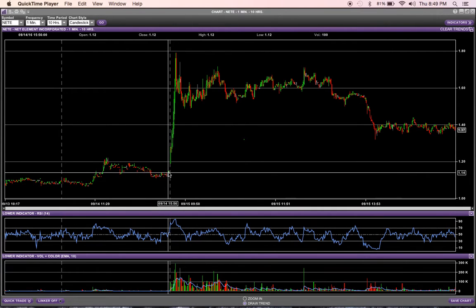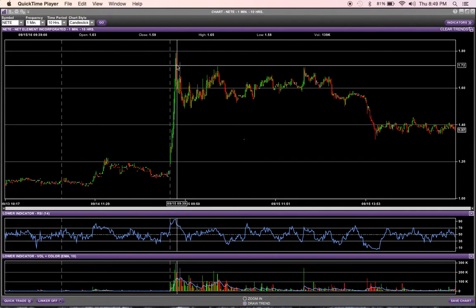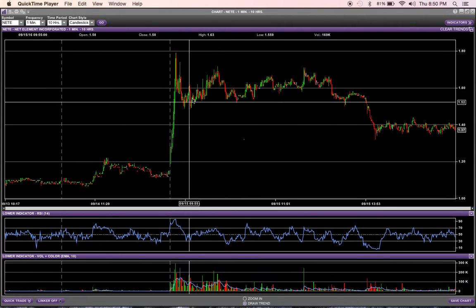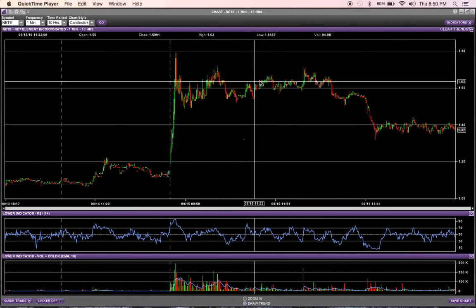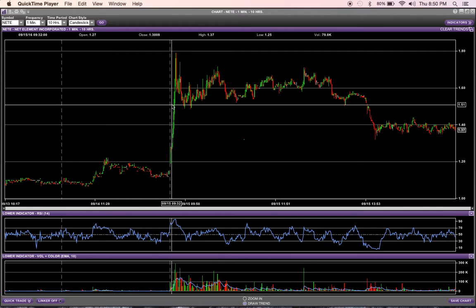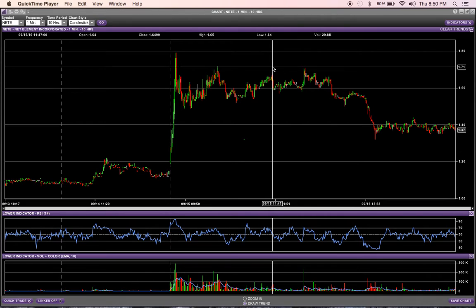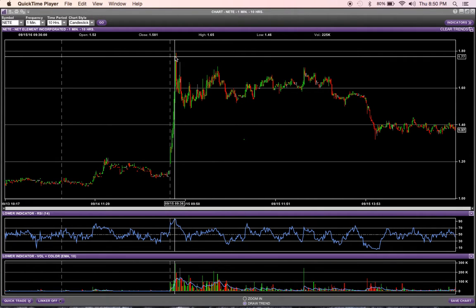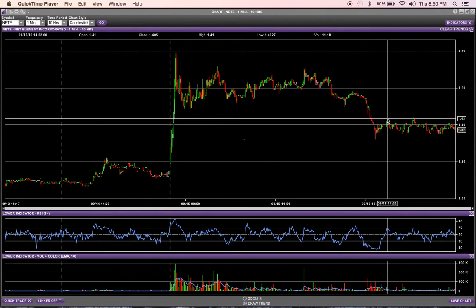It closed yesterday at around 111.2, opened this morning at 127, and it shot up all the way to around 160, 165, which is a pretty decent run. It spent the majority of the remainder of the first half going into afternoon trading range bound, right? So if you look here, it ranged from around 150 to 171 before finally selling off towards the ending of the day.